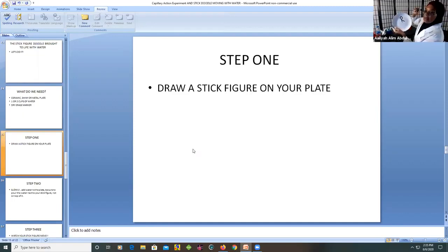Then we're going to draw one arm on one side. They have long arms like me. I have really long arms. And then another arm on the other side. And let's draw some legs. That's one leg on one side and one leg on the other. If you like, you can give them little hands and little feet. Okay, so there we go. You're going to put your plate down on the flat surface. Hopefully you can see my stick man, kind of.